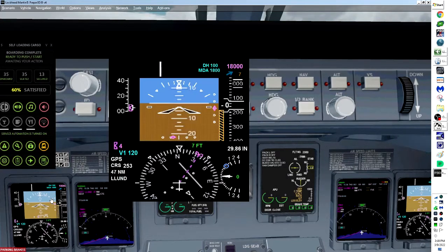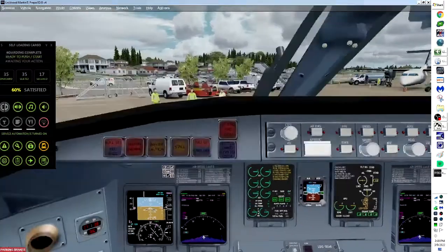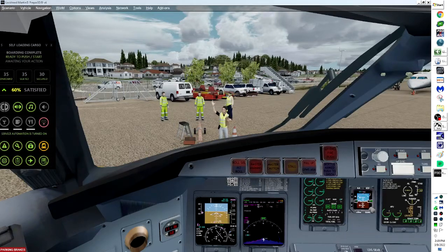Hi, Captain. All passengers are on board and doors have been closed. That's great, thank you. Overhead 422 is cleared to Washington Dulles International Airport, cleared as filed. Maintain flight level 280. Departure frequency 124.07, squawk 3013.